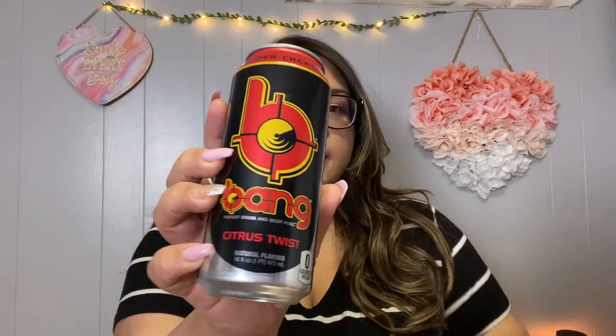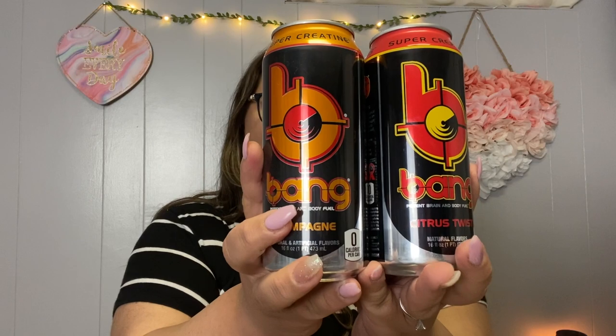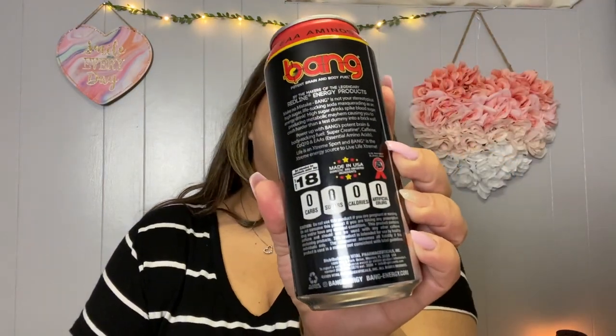And I was able to find some of the Bang energy drinks. I grabbed 3 in each of the flavors that they had at the store. So I got the Citrus Twist as well as the Champagne flavored one. I thought these sounded really, really good. And it says here on the back that there's 0 carbs, 0 sugars, 0 calories, no artificial colors. Thought that was really nice. I know this brand can be a little pricey when you pick it up at the gas station, so I thought for just a dollar, it was a really good find. Let me just put these over here in the bag.